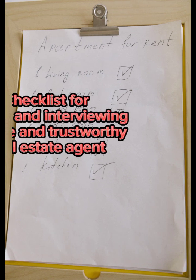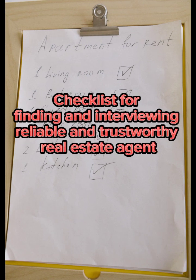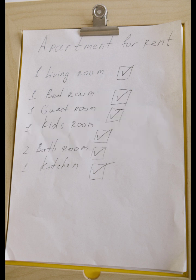Checklist for finding and interviewing a reliable and trustworthy real estate agent. Attend open houses. This is a good way to meet agents in person and get a feel for their personality and approach. Ask for referrals from your lender or other real estate professionals. These professionals can often recommend experienced and reputable agents. Make sure the agent is a member of a professional organization, like the AEAN. Ask about the agent's track record of success.